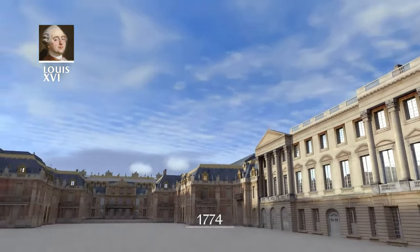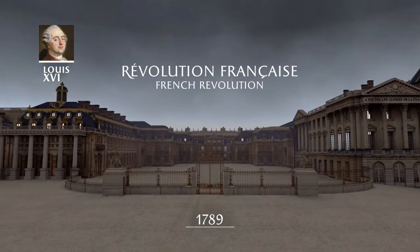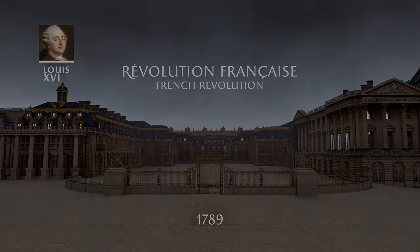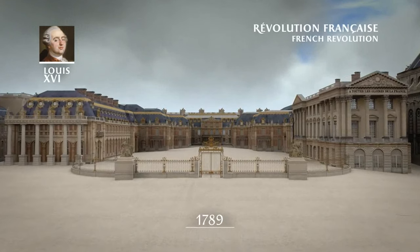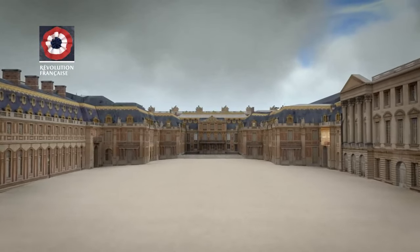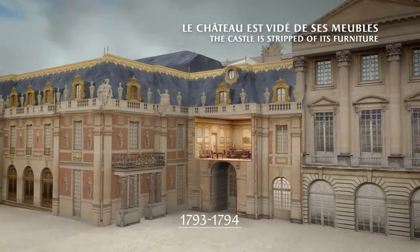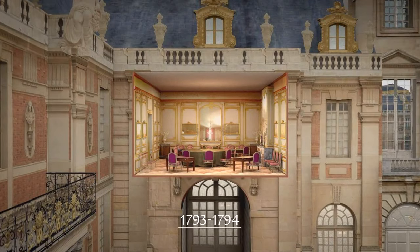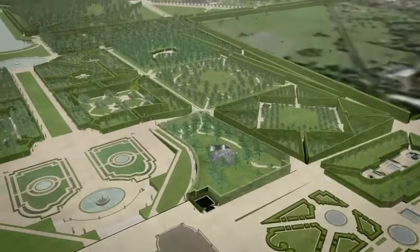In 1789, the French Revolution forced the royal family to leave Versailles for Paris. The future of the palace looked uncertain. With the revolution, the royal railings, a symbol of absolutism, were destroyed. The king left Versailles for good. The collections of paintings were taken to the Louvre, and the furniture was auctioned off and dispersed. But in the end, the palace was preserved.